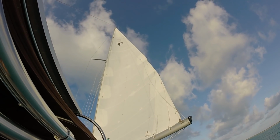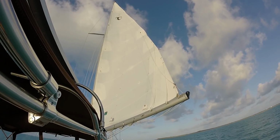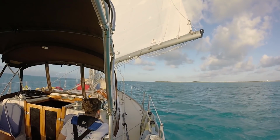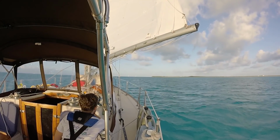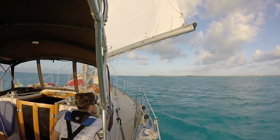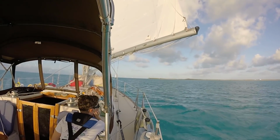Downwind now, but we're about to make a right-hand turn and we should be on somewhat of a beam reach all the way up the lee side of Long Island till we hit the open ocean, then about 15 more miles to Conception.